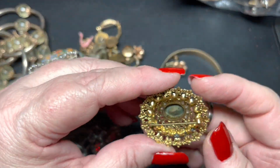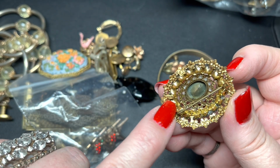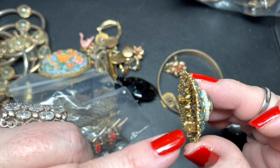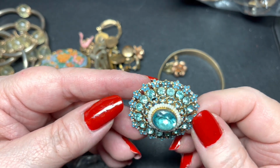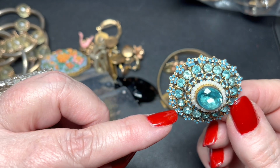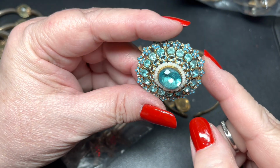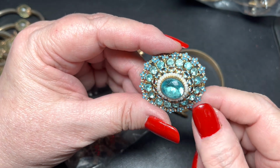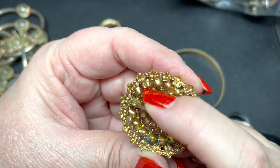Next we have this. And this is marked right here. Czech for Czechoslovakia, I think. It looks like it was probably from the 40s with the roller clasp. Let me see. There's little flowers along the edges that are enamel, and then we have blue rhinestones, more enamel, faux pearls, and then a rhinestone in the center, and it's set in gold tone. There's a little mark right there.